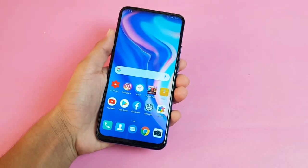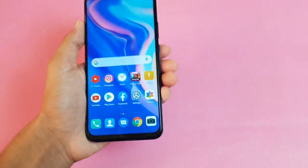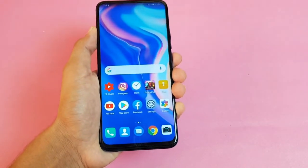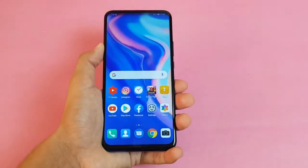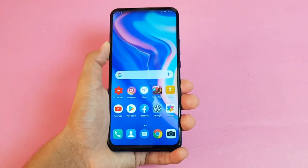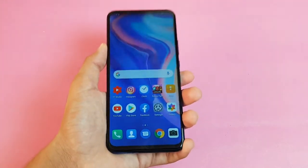And the EMUI as well as the processor is not very hungry in this phone, and the weight balance is done very well on this phone. The phone is not very heavy like the Vivo Y15, which is giving you a 5000 mAh battery, but the weight balance is done very well in this phone.